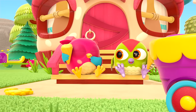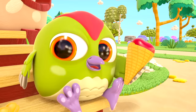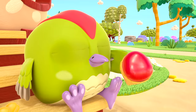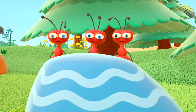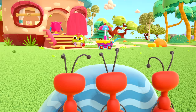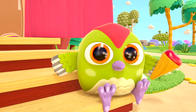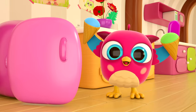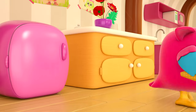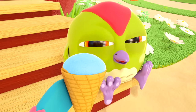The birds decided to become their own customers. They pretend to eat toy ice cream. Hop Hop, where are you off to? The little owl got real ice cream from the refrigerator. Peck Peck, this is for you.